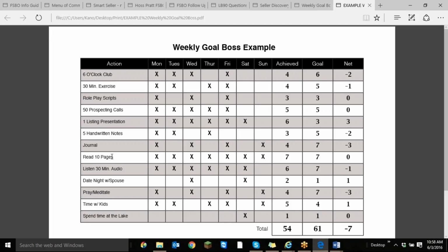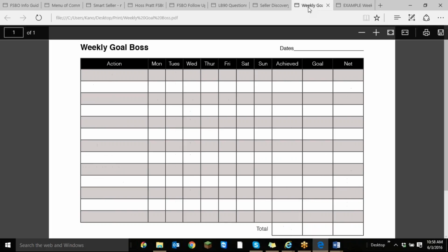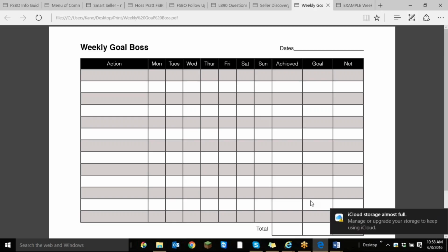All right? So some great tools, and again, we have a blank one for you, okay? Looks just like this. So you can write your own goals in here. All right?